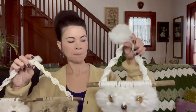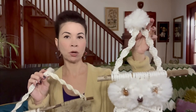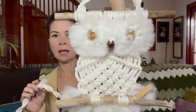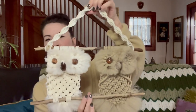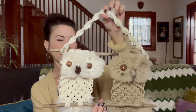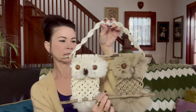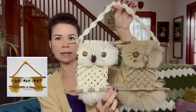I got some owl macrame wall hangings, and I actually got three of these, and one of them already sold. I posted a picture on my Instagram and sold one of them right away. So I got the larger single owl for $4.99, and I got these from Value Village. And then this one is a double owl, and it was $4.99. And then the other one was a trio of owls. It was three little owls, and it was about half this size. I'll insert a picture and show you what they look like. Those sold really quickly, and they were $4.99 as well.